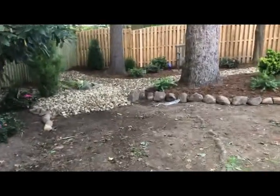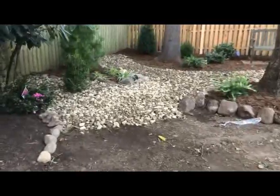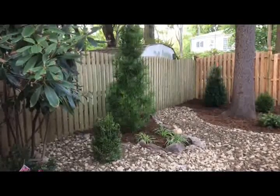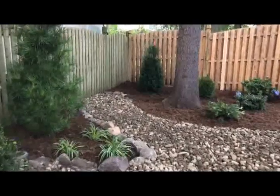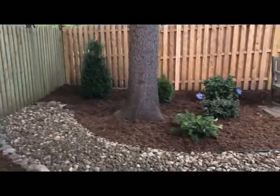As we walk towards the pathway, we're going to see a specimen, which is an umbrella pine. Does well in part shade, part sun. As we look towards the back and make the bend in the path, we have an ilex steeds.